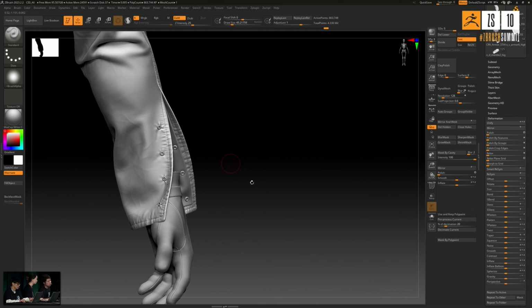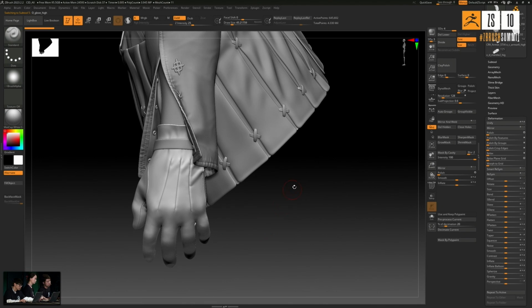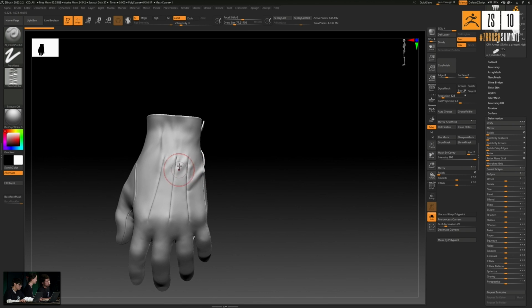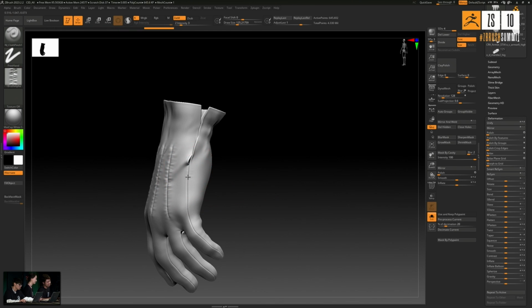So now we would like to move on to the glove. Just like the sleeve, we're going to use the same custom brush to add the wrinkles. He might not be talking as much during this process, so just be patient with us.